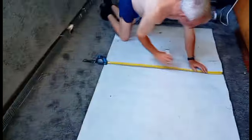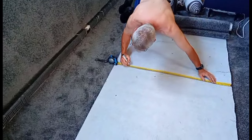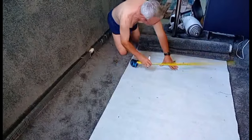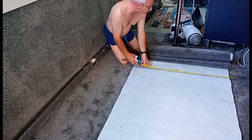What he's doing, boat going past. You can probably hear the squeaking of the boat rubbing up against the tyres on the edge of the pontoon.